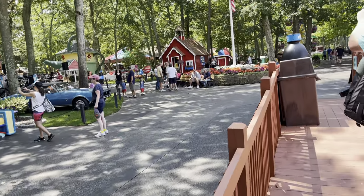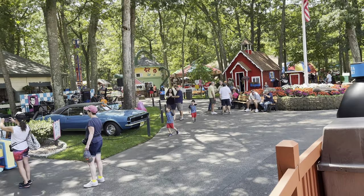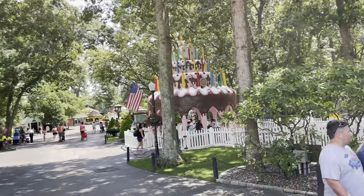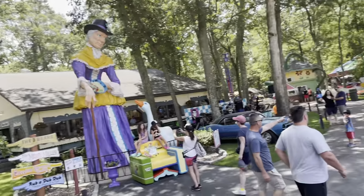Back when this park opened back in the day, it actually only had one attraction. It was that little red schoolhouse right over there. And then everything else was sort of built around it. It's really cool. I really do enjoy this park, and that birthday cake said 66, not 60. I thought it said 60. This park's like over 100 years old, so they need to like update those candles. Maybe that was when they built it. They built the thing when it was 66. I don't know. We're gonna head out though.